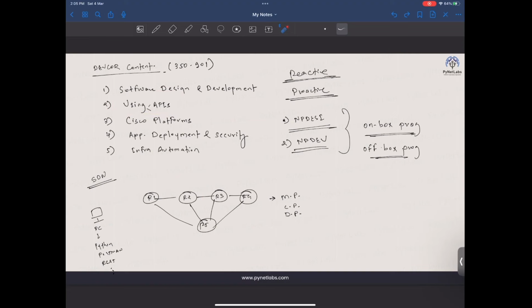Then we have Cisco platforms where we will try and interact with most of Cisco's web-enabled portals. That includes vManage of SD-WAN, that includes APIC of ACI, Application Policy Infrastructure Controller, which is a controller that manages all the Nexus 9K switches in the data center environment. Then we will also interact with collaboration services like WebEx using REST API, right? Meraki using REST API, and so on. So we'll be working with Cisco platforms and how we can interact with the platforms using APIs.